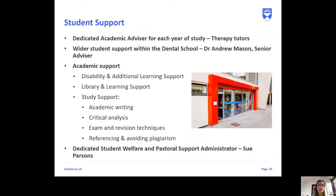What about support in the dental school? Well, each student has an advisor for their year of study. As a therapy student, you will have a year 1, 2 and 3 advisor. So you'll get a different advisor each year, but you will know us all very well. And you'll go from one advisor to the other as you go up through the years.